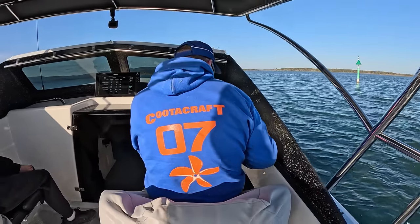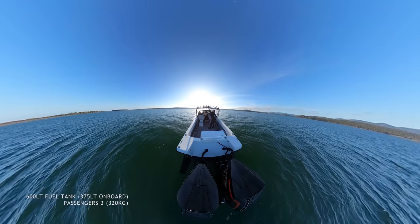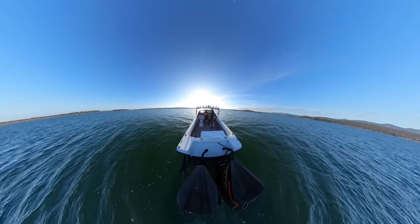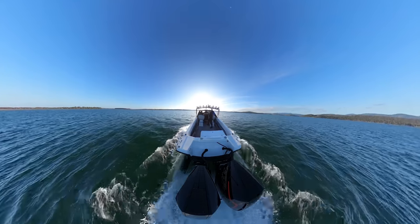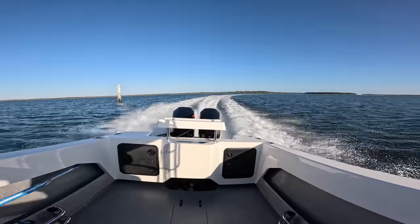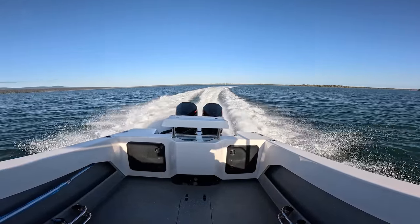Mark the Russian, Cootacraft race man. This guy's professional, so we can't show you his face. Fastest fishing boat in Australia, and probably one of the fastest in the world, I'll be honest.